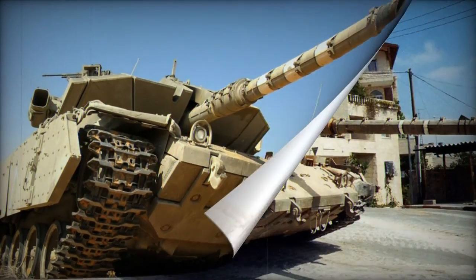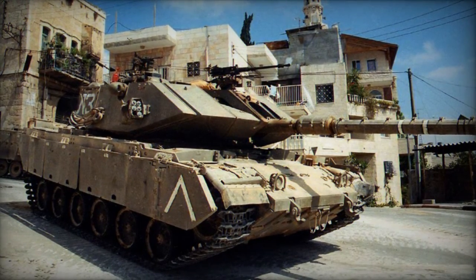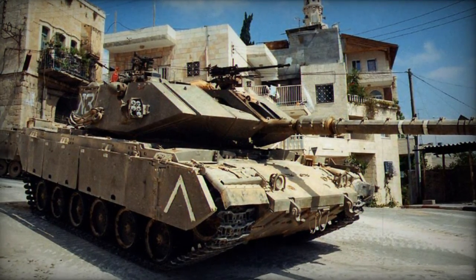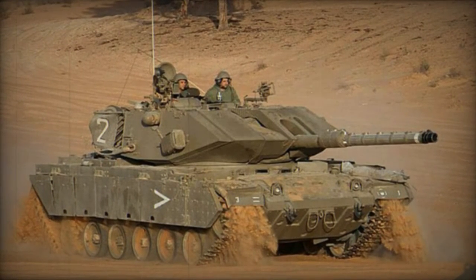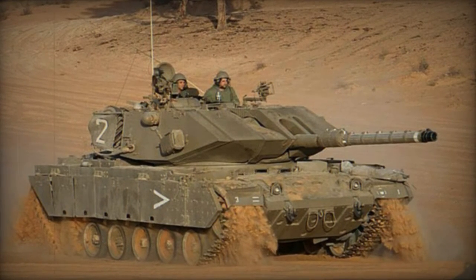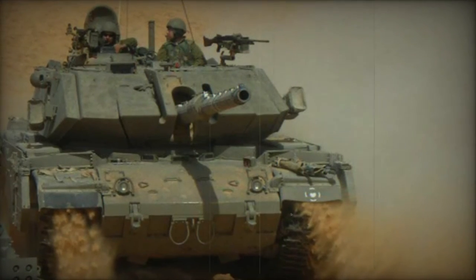The Magach 7 is 9.43 meters long, 3.63 meters wide, 3.25 meters tall, weighs 55 tons, and has 0.83 kilograms per square centimeter ground pressure. It can ford 1.2 meters of water, and can climb a 60% slope along with a 30% side slope. The Magach 7s were gradually replaced by Merkava tanks in frontline units, however these MBTs are still in service with reserve units.